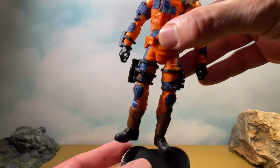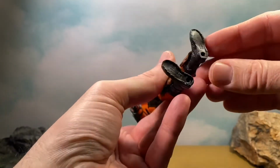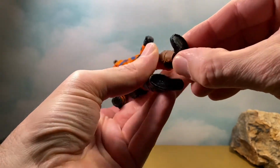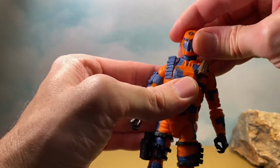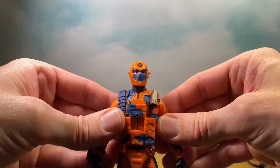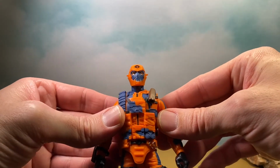I'm gonna set this aside for a second. But yeah, obviously we get peg holes on the bottom there. And these are the same boots for Beachhead and Snake Eyes as well. But yeah, his face looks pretty good there. Yeah, his eyes turned out good.